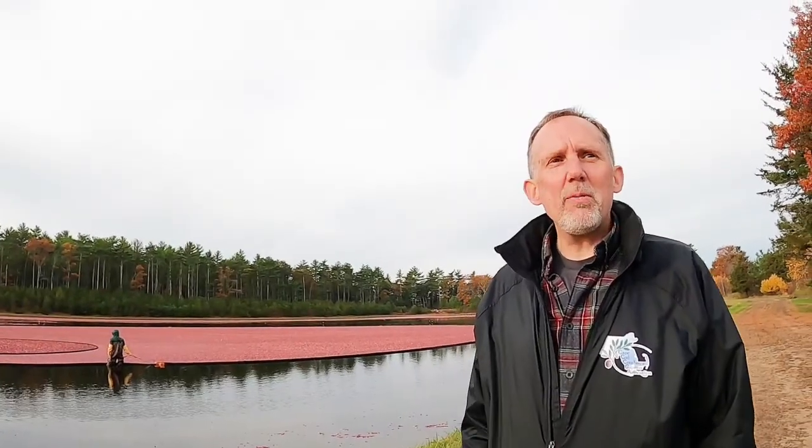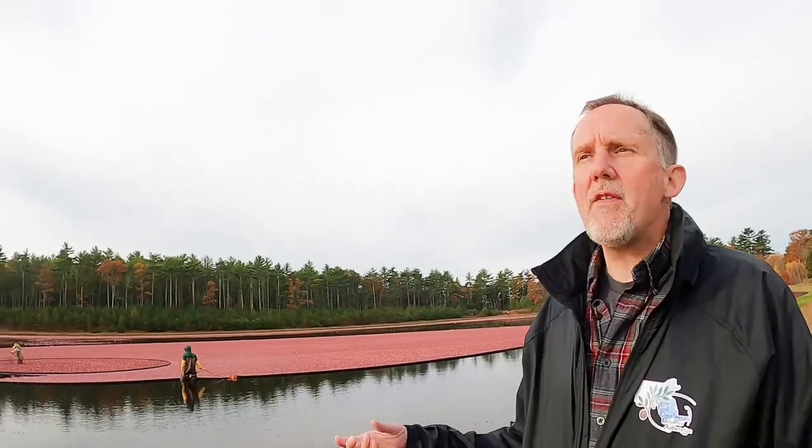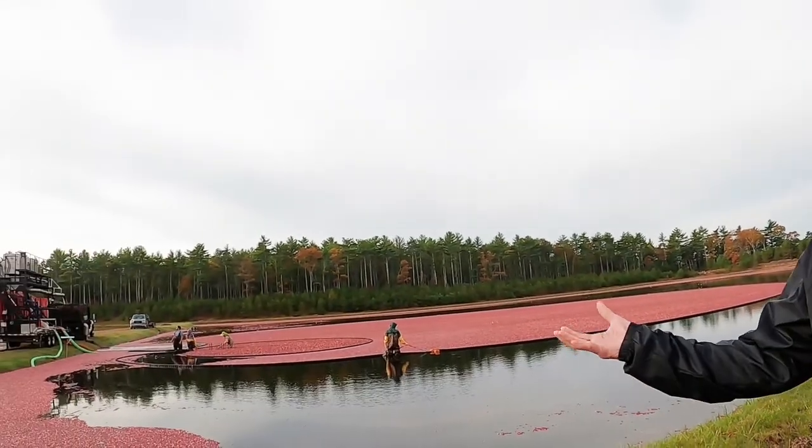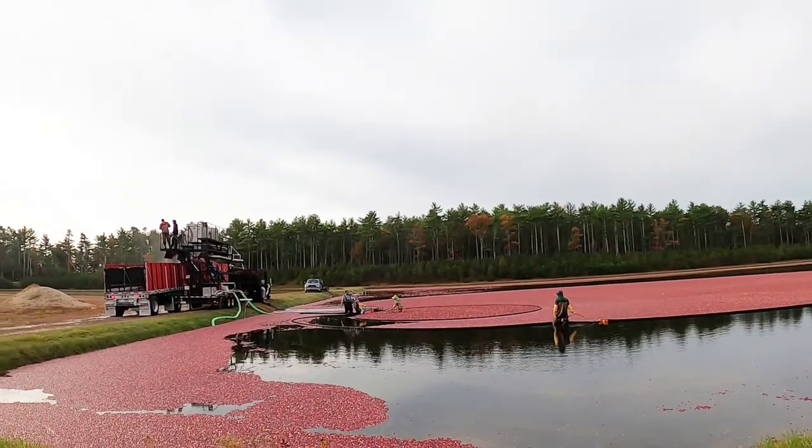So you can probably hear that pump running in the background. And that was the horn telling the truck to move up to the next point so they can continue loading berries in the back of it. So that pump is what's driving the cranberries to be sucked up out of the bog into the truck. So it's a little bit loud.